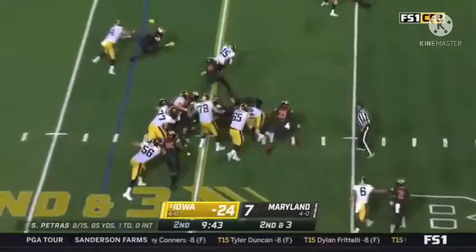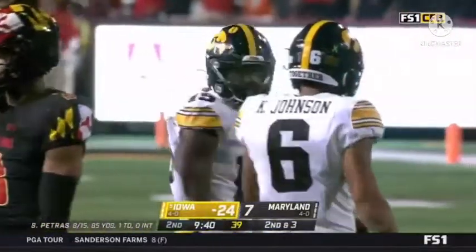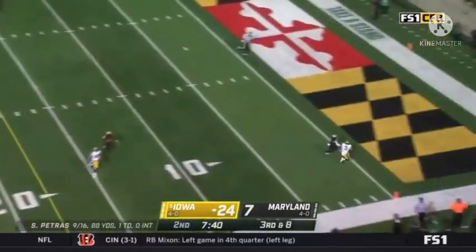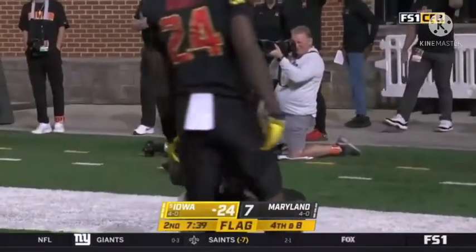Goodson again. How about that spin? Spin, baby, spin. Inside the 30 to the 28-yard line. I don't disagree. I think you're right. Reganey in the slot. He's looking long. In the end zone, it's tipped away from Tyrone Tracy Jr. There's a flag.